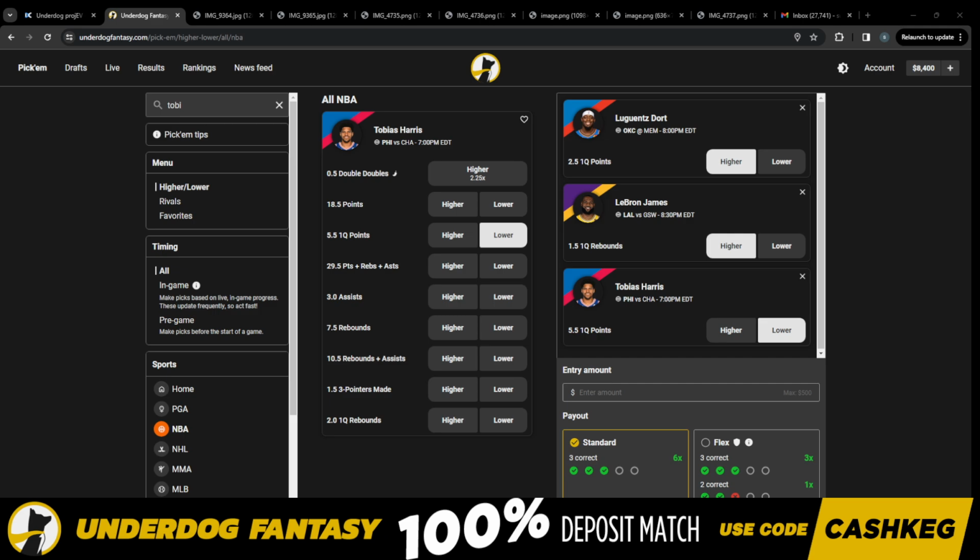Embiid is out, and Harris is actually a game time decision. So I think it only helps if he does play. Of course, if he doesn't play, it's going to just be voided. But I still like this play when Maxey is playing. I like this play. He has went under this in 8 of his last 10 games.